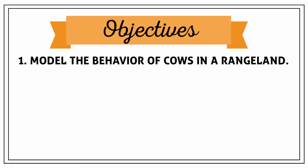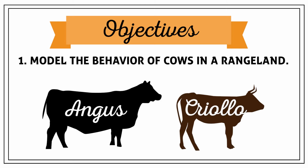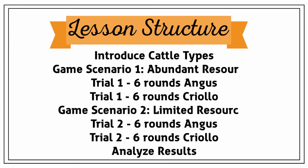In this Get Out and Graze activity, students will model the grazing behavior of both cow types under abundant and then limited resources, and discuss the advantages and disadvantages of traditional and heritage livestock types under current and future climate conditions. During the game, you'll gather data about both cattle types and climate scenarios, then analyze the data as a class.